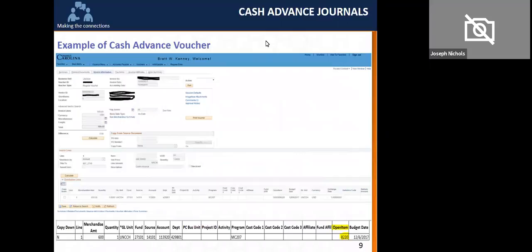Also on your voucher, you determine whether or not you need a program code or any type of cost code. The thing to remember is that whatever you put on your voucher, we're going to be looking for that throughout this whole cash advance process. So that is the beginning of the process.